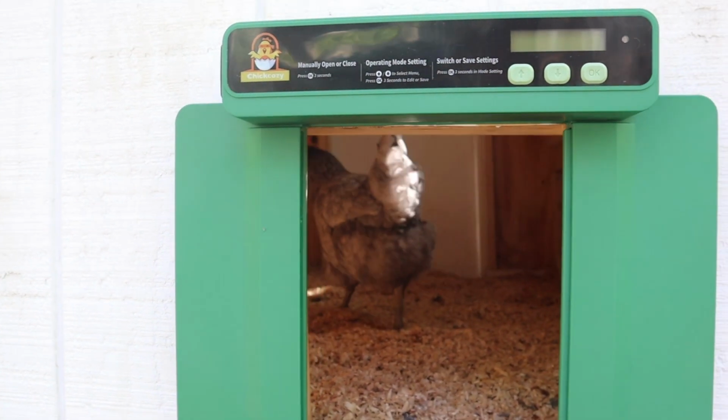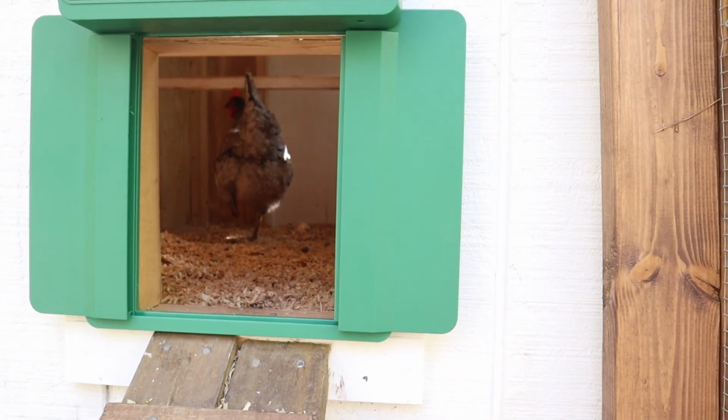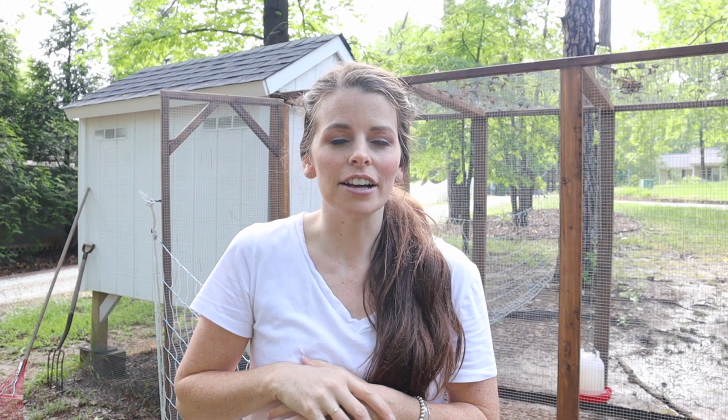It was so easy to set up, which I'll get into in a second here, specifically the one from Chick Cozy. We kind of were waiting a little bit because I was just like, oh, I don't really need to spend money on that. I had just built this chicken coop and I just didn't want to add any more money onto the cost of it. And honestly, I was like, I don't think I need one.